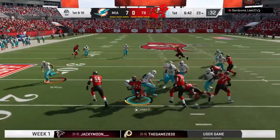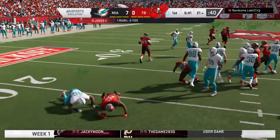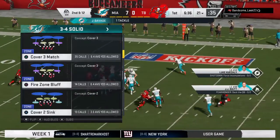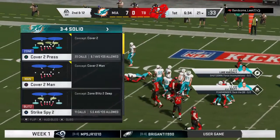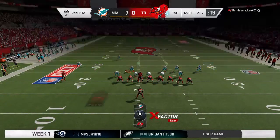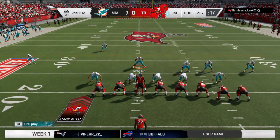Now the first carry for Ronald Jones. And he'll wind up losing yardage here back at the 21-yard line. Now that sends him 2 yards in the wrong direction and leads to second down. First play of the drive goes the wrong way. Here's 2nd and 12.